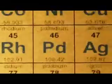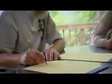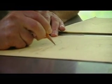Atoms are the building blocks of the universe. Tiny particles that make up everything we see around us, from houses and guitars to rock musicians. They're so small that there are more atoms in a period than there are pencils in the whole world. If you could somehow look inside one of these atoms, you might see what it's made of.